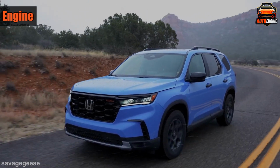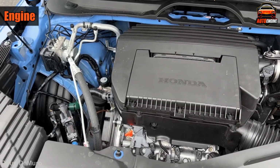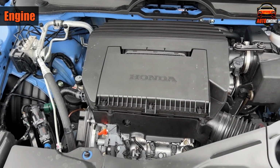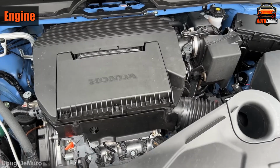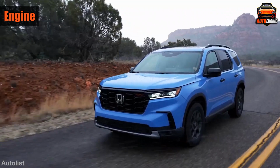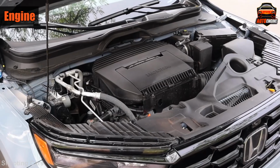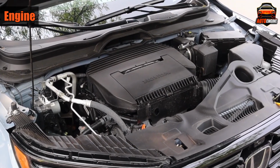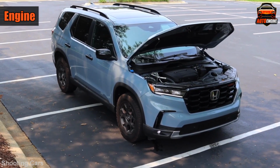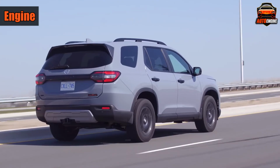Engine. Just like always, the Pilot comes with a V6 engine, and this one is new. It's a 3.5-liter engine that makes 285 horsepower and 262 pounds of torque. It's connected to a 10-speed automatic gearbox, and you can choose between front-wheel drive or all-wheel drive. When it comes to fuel efficiency, it gets 19 miles per gallon in the city and 27 miles per gallon on the highway with front-wheel drive, and 19 miles per gallon in the city and 25 miles per gallon on the highway with all-wheel drive.